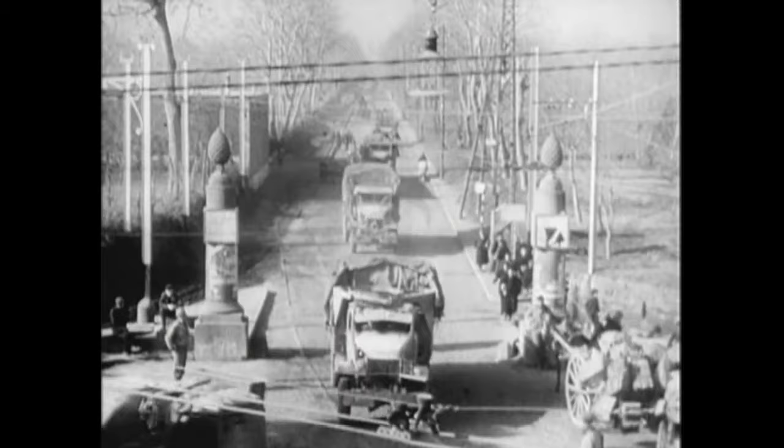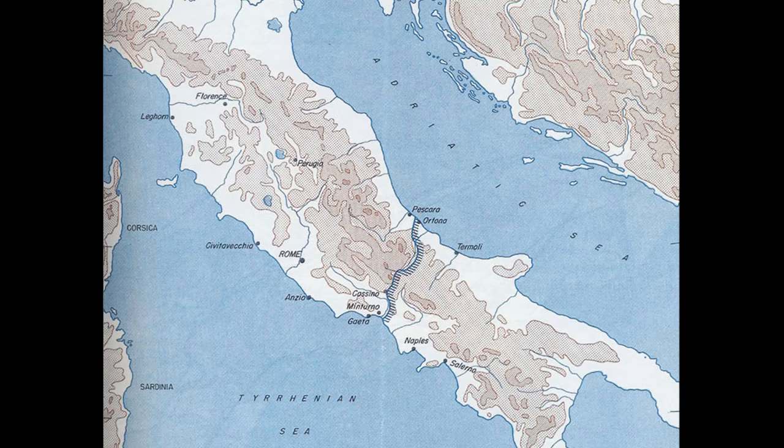In the winter of 1943-44, the US 5th Army and the British 8th was held up in front of the German Gustav Line, stretching across the Italian peninsula from west to east. In January 1944, an operation was underway to bypass this line. The backdoor for this was Anzio, 50 kilometers south of Rome.